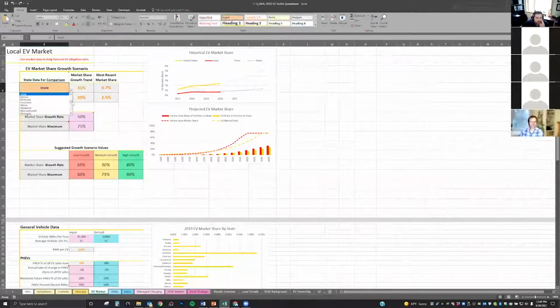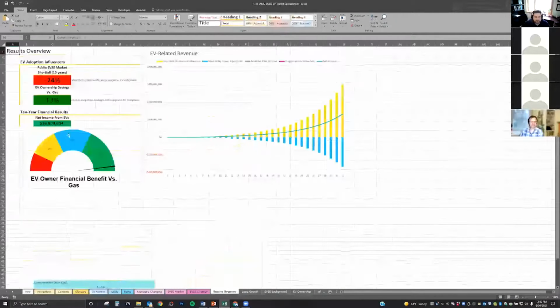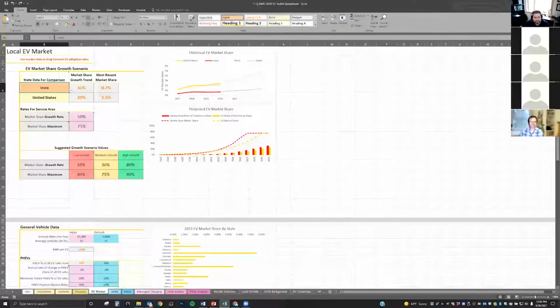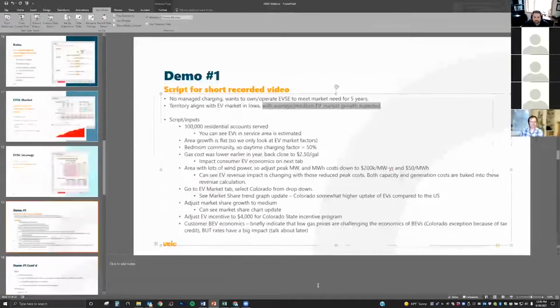So it's cool to take this information and then see, what if we were a different state with different growth? Let's say we're Colorado. It can make your results look very different, right? With a bigger growth rate, you have more net income. So when it comes to making EVs work for you as a utility, this entire tool helps you to prepare for the future and to make that work. So very, very handy.